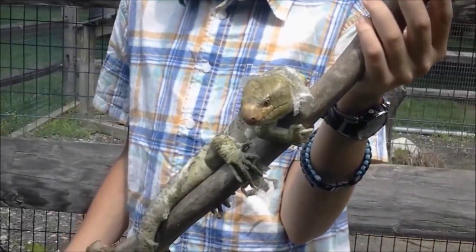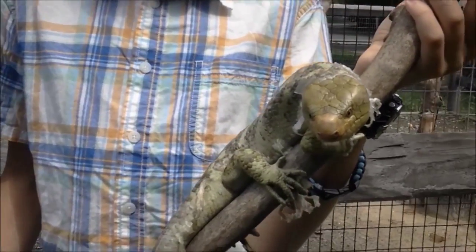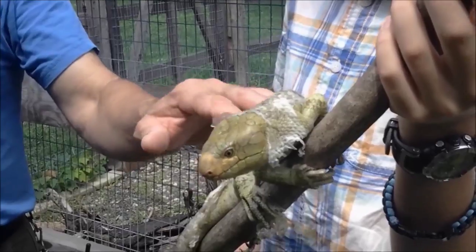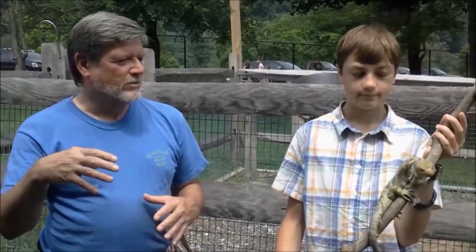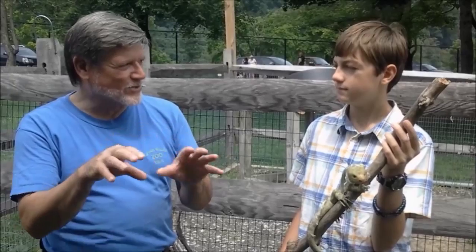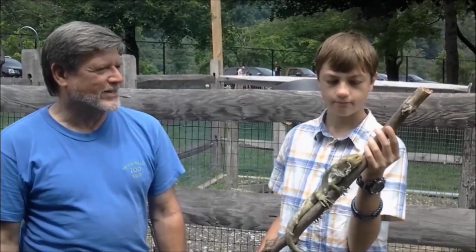Is this green and brown to help them camouflage in the canopy? Absolutely. You notice that it's not a completely green animal. It does have the darker in there, and that gives it more of a dappled effect, which is the effect you get with the sunlight coming through between the leaves. You don't have a big patch of light, you have just little spots of light, a dappled effect, and it'll camouflage them with that.